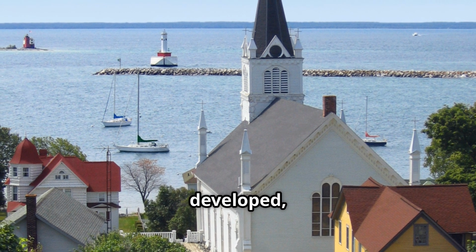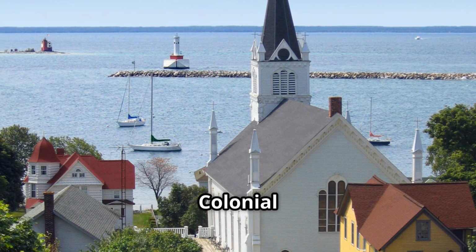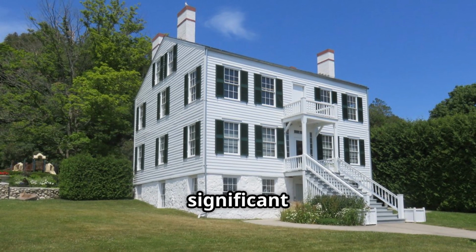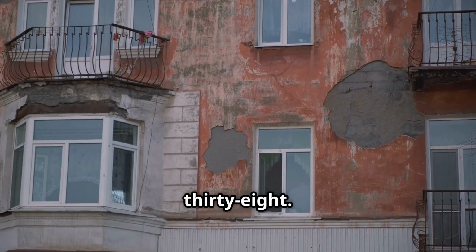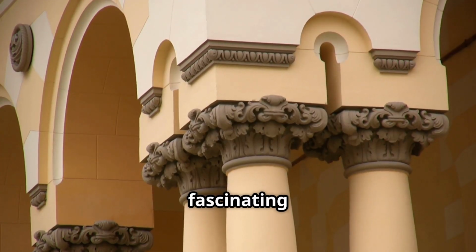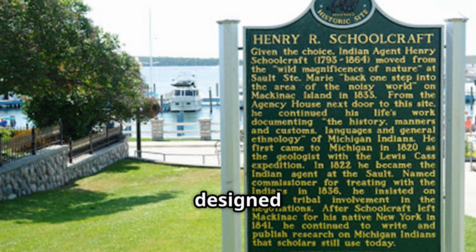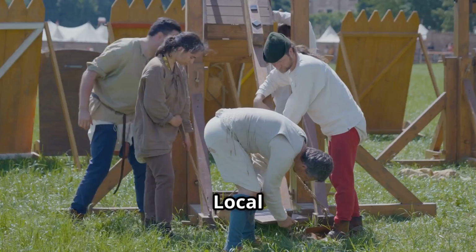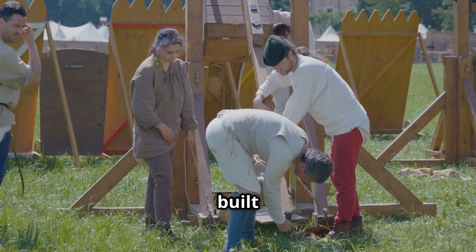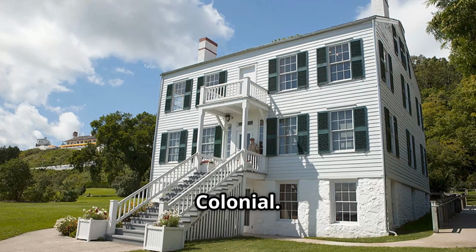As the island developed, other important buildings appeared in the colonial style. One very significant structure is the Indian Dormitory. It was built in 1838. This building has quite a fascinating and complex history. It was designed by Henry Schoolcraft, who was an Indian agent at the time. Local craftsmen were the ones who actually built it. The style is East Coast colonial.